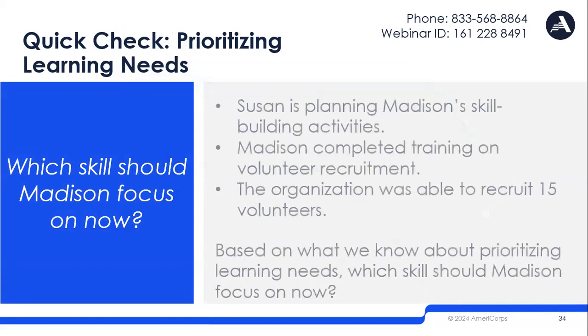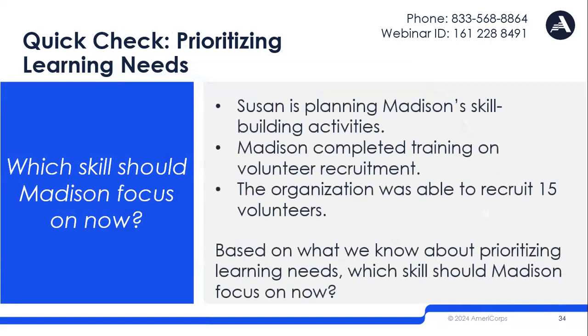So here's the scenario. Susan is planning Madison's upcoming skill building activities, and Madison recently completed trainings about volunteer recruitment. The organization was able to recruit 15 new volunteers as a result. So based on what we know about prioritizing learning needs, which skill should Madison focus on now?